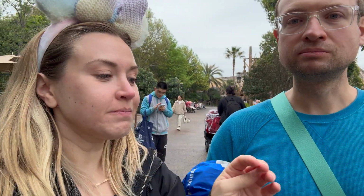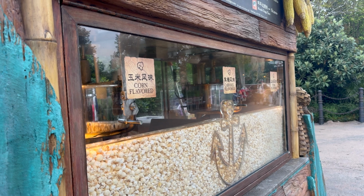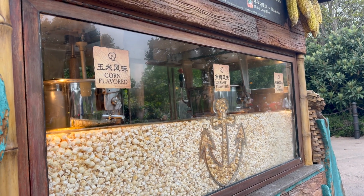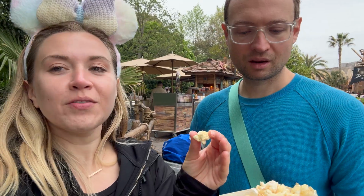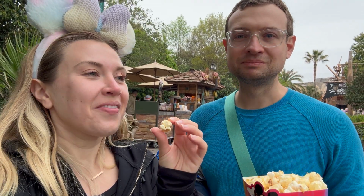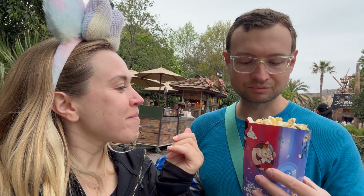We got popcorn, and it was labeled corn flavored. And we just thought that was like a translation issue. Like it was just popcorn. They have like caramel flavored. They also have blueberry lemon flavored, among other ones, coconut, and then corn flavored. So we thought the corn flavor just meant like plain popcorn. No, it doesn't. It means corn flavored. It tastes like elote.